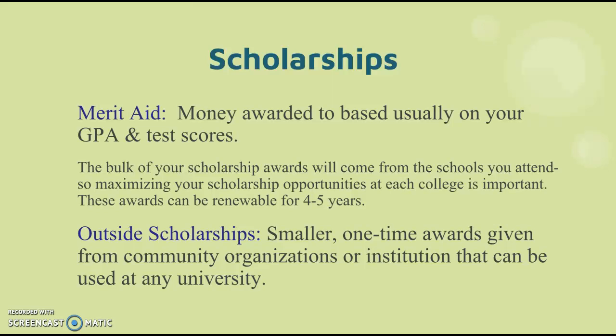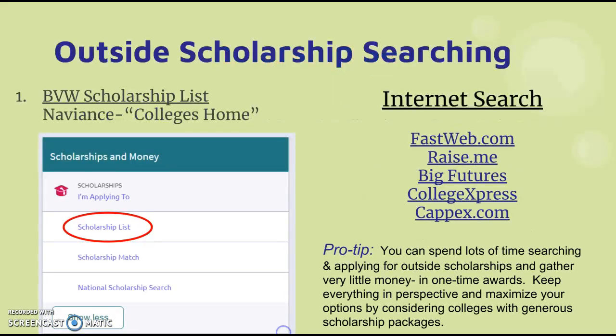Outside scholarships are smaller, typically one-time awards, and they're given from different community organizations or institutions, and they can be used at any university. So those are ones we'll start looking for as the winter comes through. So outside scholarship searching, you can spend a lot of time searching for outside scholarships and not get very much money to show for it. So I want you to be careful.